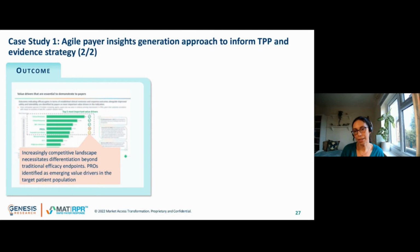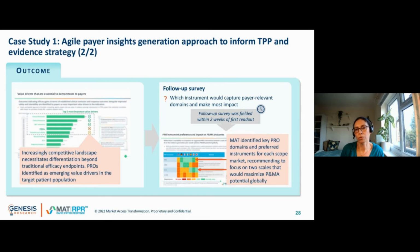One of MIT's key recommendations here was to revise the evidence generation strategy and really provide more of a focus on the PROs. But the next question that was identified was the need to understand which PRO domains were most payer relevant and which instruments should be utilized to capture that impact. So that was the focus of the follow-up survey, which we conducted within 2 weeks of the first readout, while this topic was still fresh in respondents' minds.